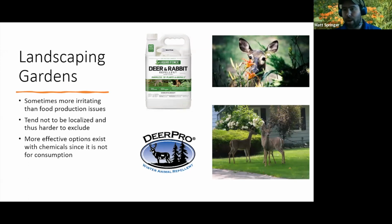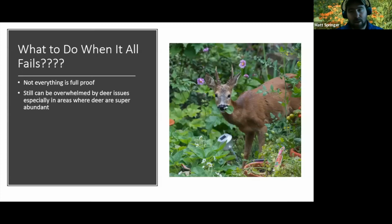We work with a couple companies and tried some out, and they are pretty effective. Some of these companies are trying to develop crop versions because of their success on the landscape versions. So nothing is foolproof. Stuff fails.